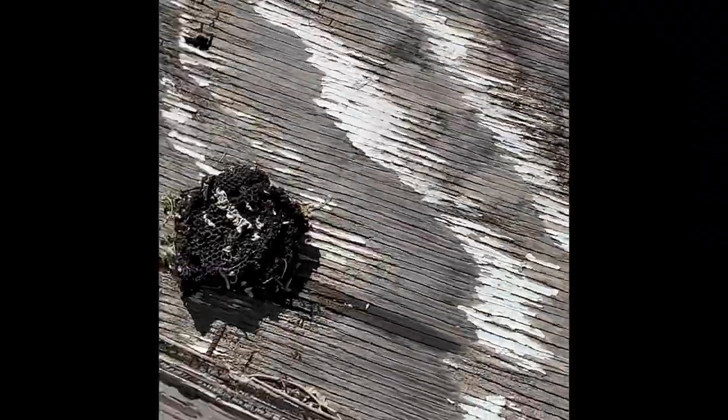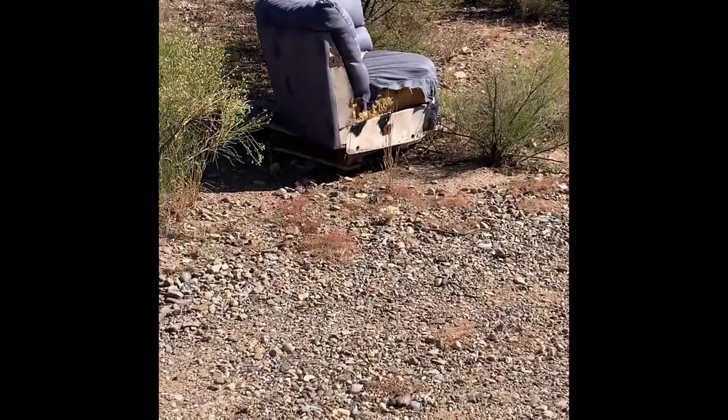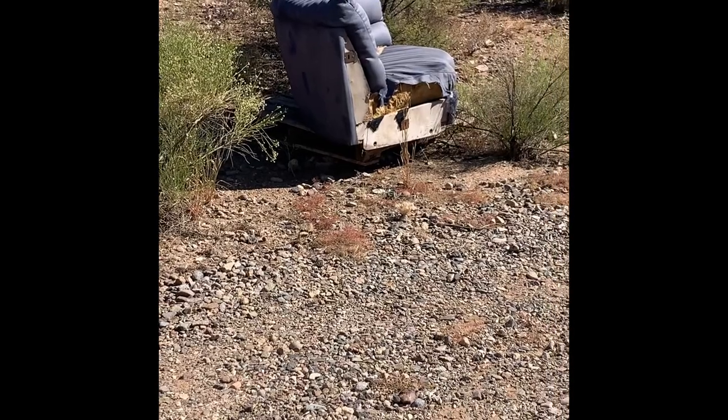So yeah, these are the three that are in right now. And tonight I'm heading to get an owl house that has a beehive in it.